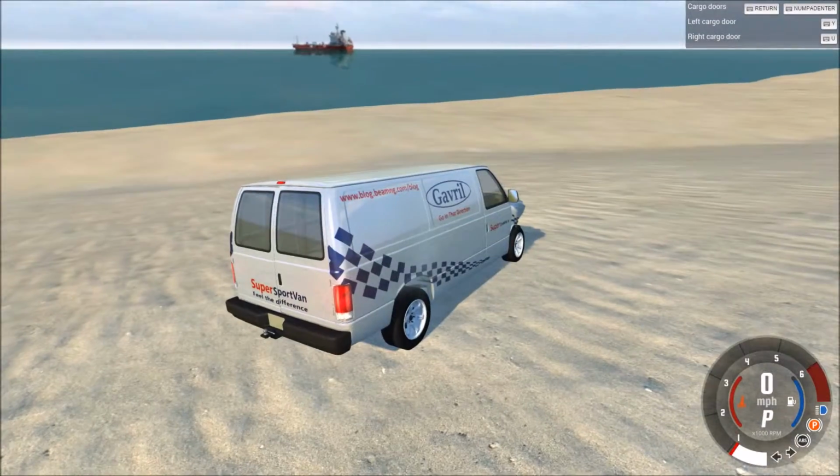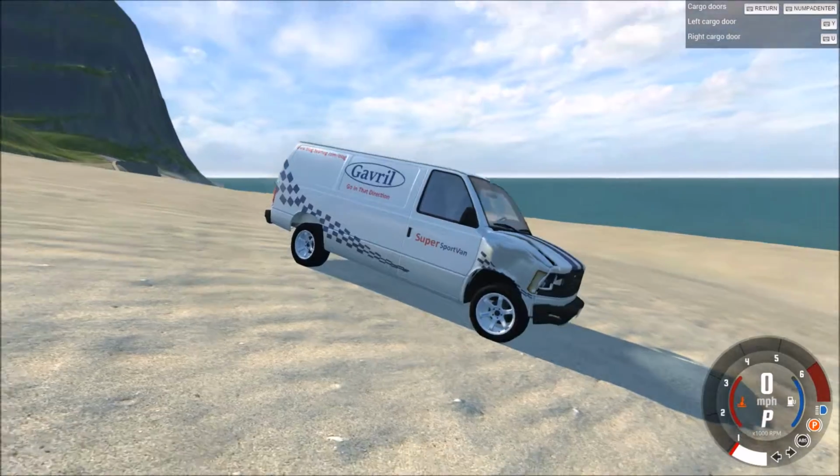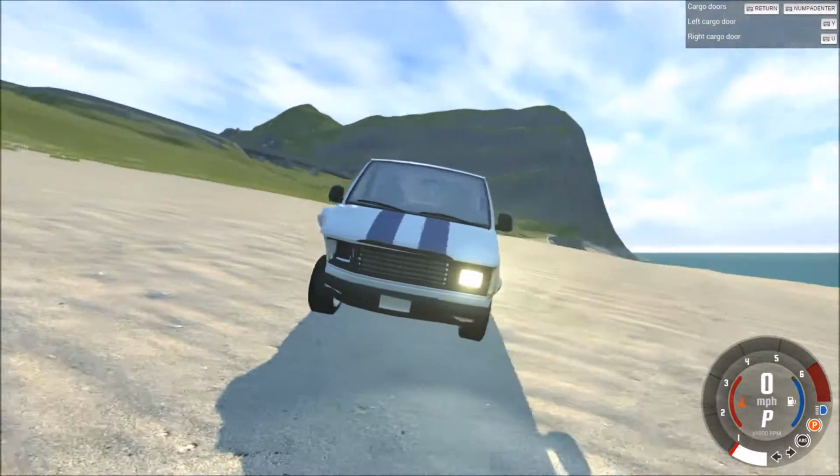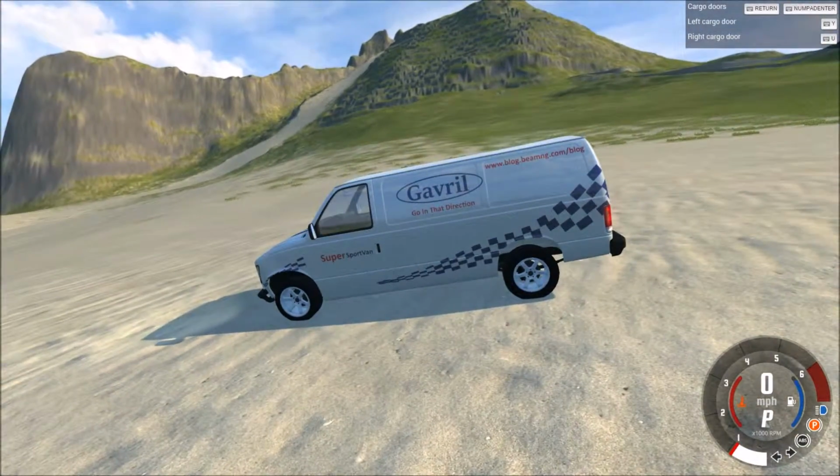It survived better than the 8x8 utility lorry, which is surprising. Not in a bad way though. This is definitely a vehicle I would recommend to throw around. It's great fun, and that'll conclude our video.